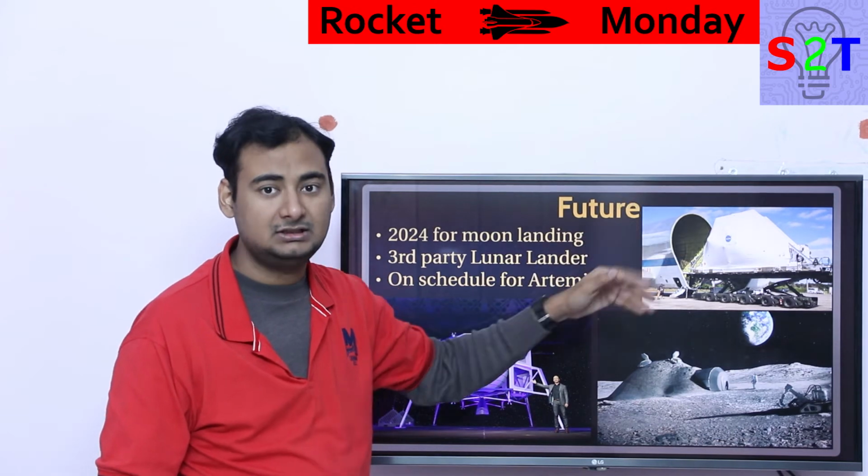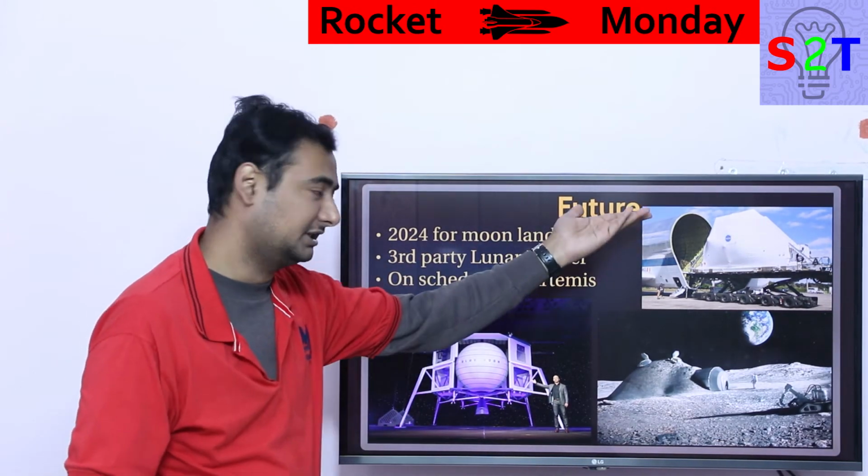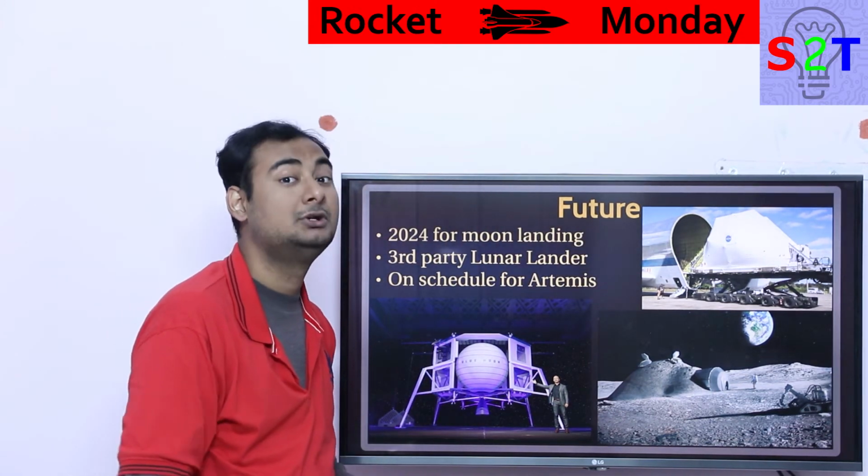So as of now, NASA is going to take care of the crew aspect, astronaut aspect, communication aspect, and all that, and they're going to provide the vehicle, but it's going to dock with something that has the capability to land on the moon, because again, this cannot land on the moon. So they're going to have something from Blue Origin, hopefully.